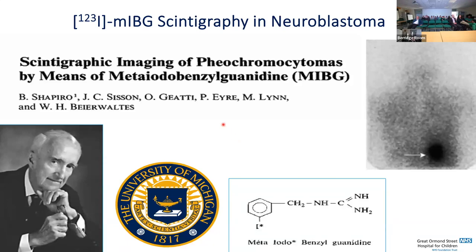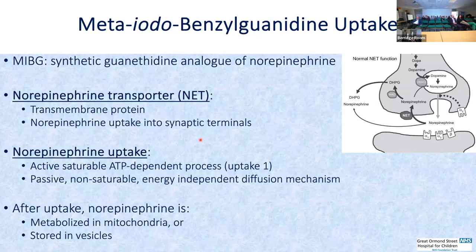Now, clearly, MIBG is a success story of radiopharmaceuticals, because it was introduced in clinical use about 40 years ago. And this is William Beierwaltes from Ann Arbor, Michigan, who is the one who first developed and used this tracer clinically. This is from his first paper on pheochromocytoma, I-131 MIBG, published in 1986. And this is an analog of norepinephrine. And so it uses the norepinephrine transporter, and is taken up where there is norepinephrine uptake.